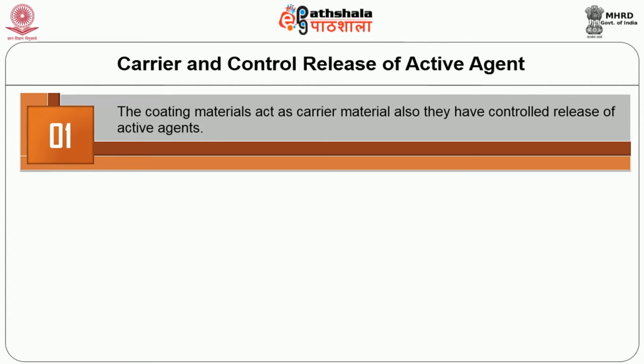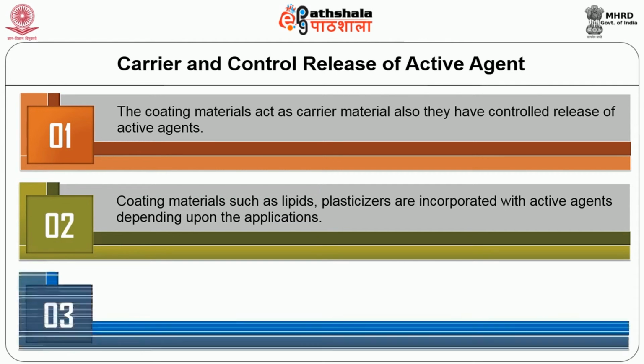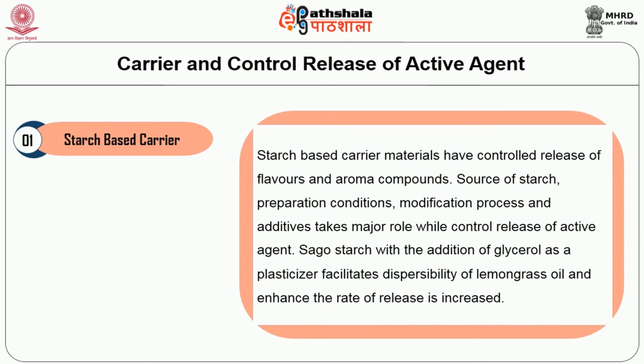The coating materials act as carrier materials and also they have controlled release of active agents. Coating materials such as lipids and plasticizers are incorporated with active agents depending upon the application. For the controlled release of antimicrobials, a multiple hurdle approach is mandatory to reduce the contamination. Starch-based carrier. The starch-based carrier materials have controlled release of flavors and aroma components. Source of starch, preparation condition, modification process and additives take a major role in the controlled release of active agents.